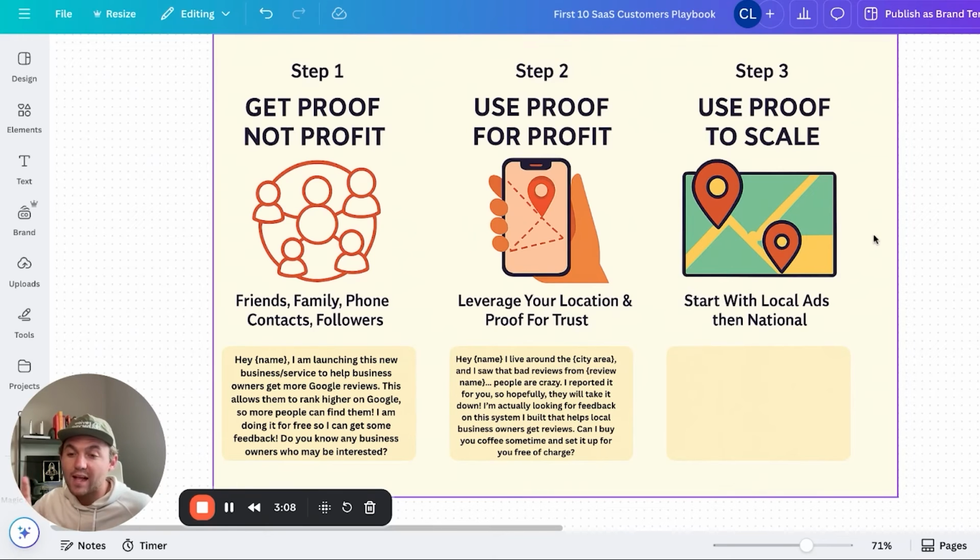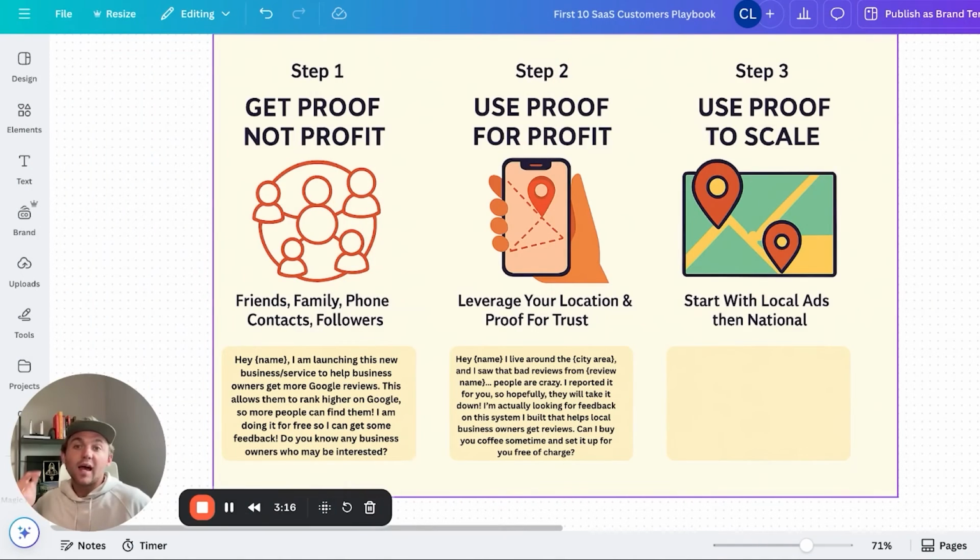Plus, when you run ads locally, if there are any high rollers in your area, like big CEOs of companies or people that own really massive companies, when you say, hey, my name's Clay from insert your city name, that's going to make their ears perk up, right? If you just say, hey, my name's Clay, I'm helping people get reviews, they're probably like, oh, it's just a kid, whatever, and move on.